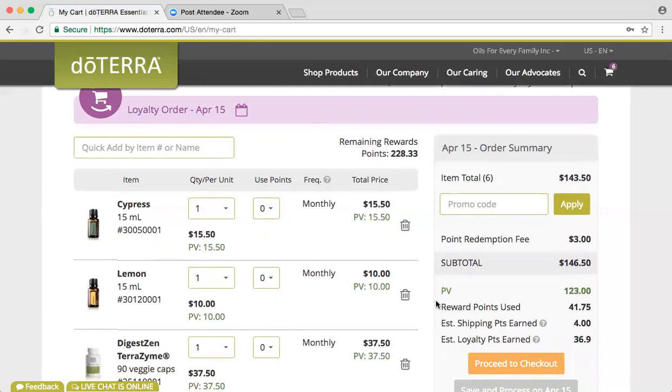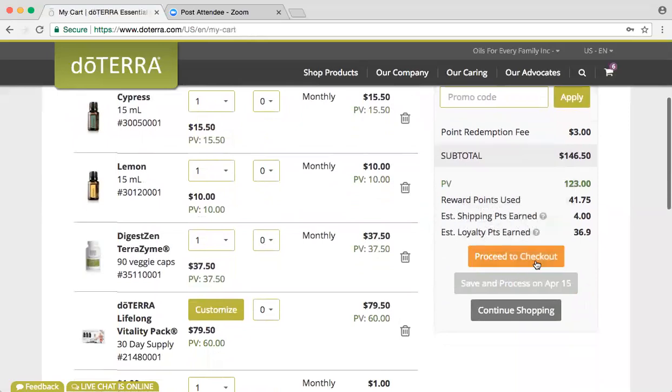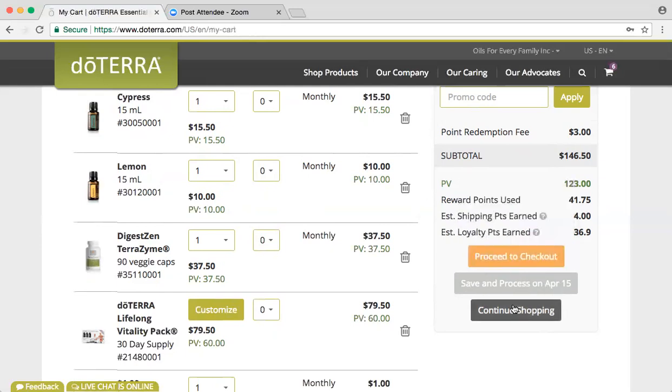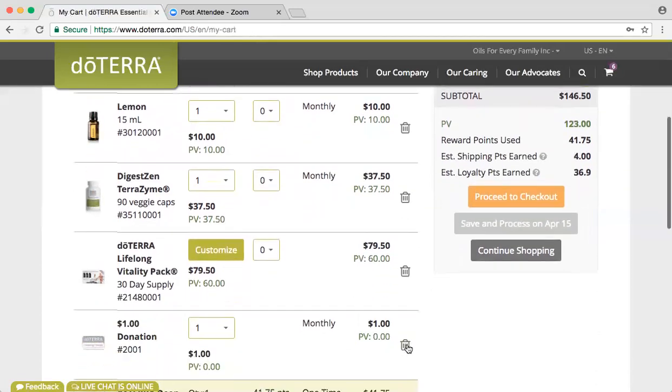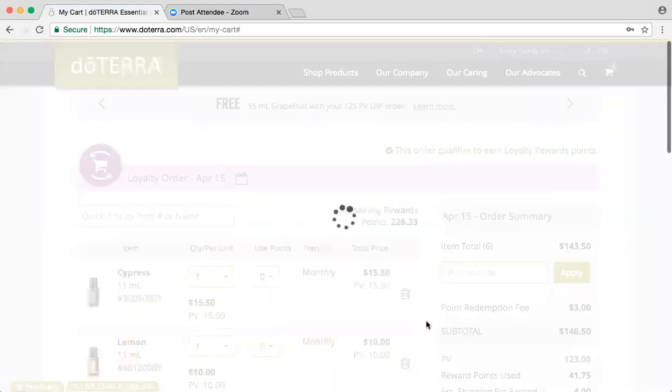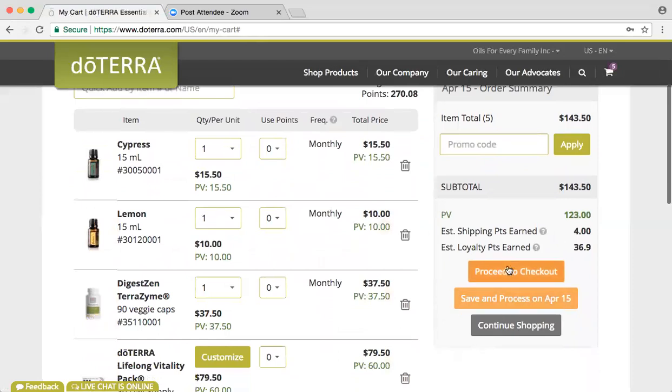Okay, before I had added those points, you could see I could proceed to checkout right now, or I can save and process on April 15th. I've already placed my March order, so that's why it's not showing March 15th. But you could save and process here. If you're purchasing something with your points, you do not have the option to save it. It's going to require you to process it right now, immediately, because it doesn't save your one-time purchases in there. So if I wanted to save this, I would have to delete this out of my cart. And now I could proceed to checkout, or I could save and process on the 15th.